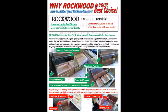Also, what you'll find are drawers. On the bed slides, I have a picture there of the bed slides, just huge, massive drawers that pull out.